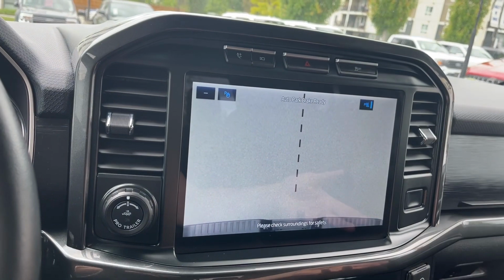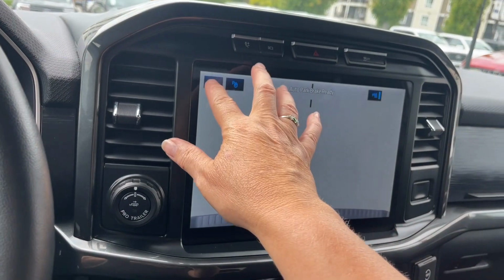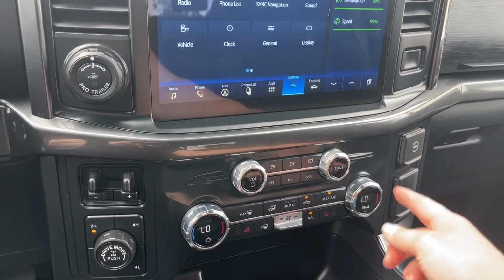So say you were hooking something up or wanted to see what's really going on right behind the bumper, you can do that. There we go. And we can go back. So I'm going to put us back into park for safety's sake.